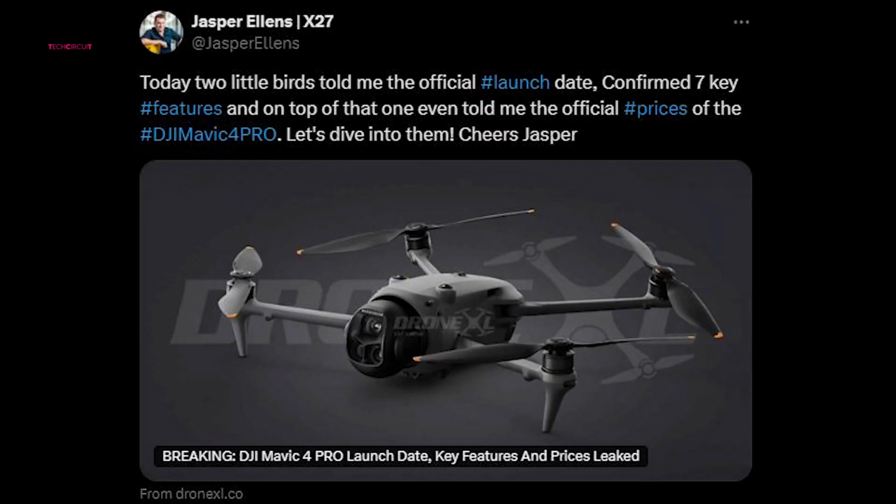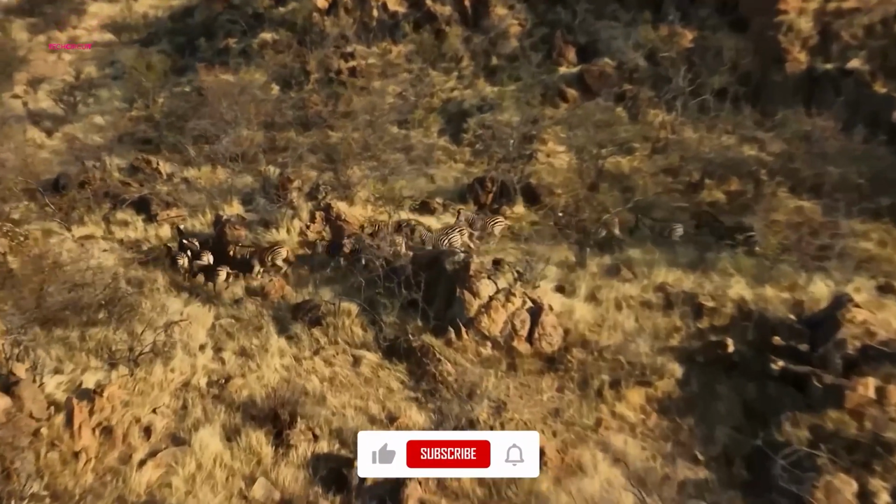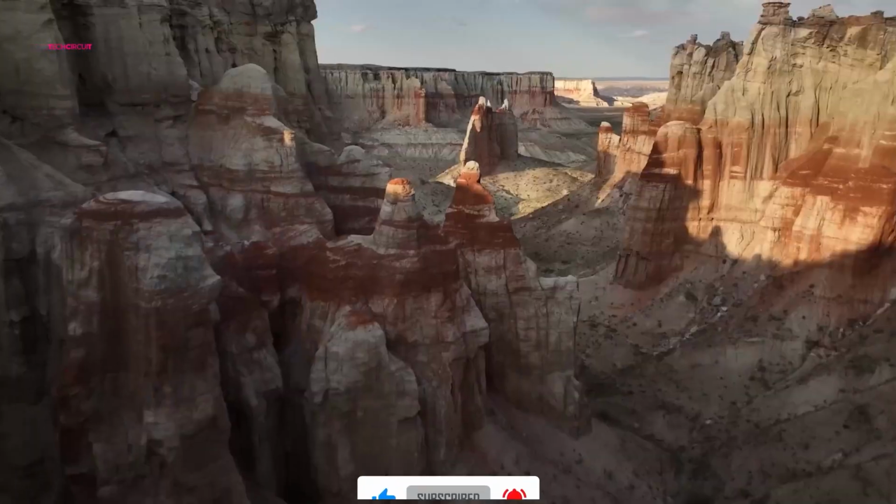According to leaks from Jasper Ellens and Drone XL, the Mavic 4 Pro will feature a 3-camera setup with 28mm, 70mm, and 168mm focal lengths, giving pilots better zoom capabilities and greater versatility for both photography and videography.